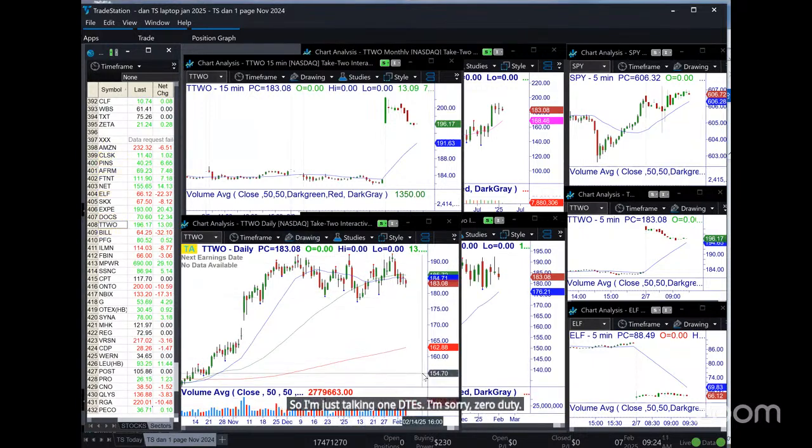T2, we shorted the 162.5 puts down here. So these expired today. So I'm bidding 1 penny. I mean, you can let it expire for full profit if you want, but I just don't want to have to babysit it. So I'll pay a penny.